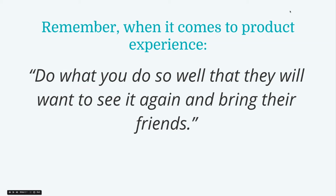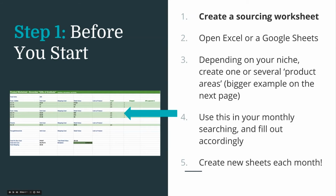This quote, I'm not sure who it is. I think it might have been Walt Disney. I'm not really sure. But: do what you do so well that they'll want to see it again and bring back their friends. So basically, when it comes to product sourcing and procurement for subscription boxes, this is your time to shine. This is why people are subscribing to your services, because they think the experience that you're going to give them is going to be amazing and they're going to want to tell everybody about it. So have that in mind when you do product sourcing. This is your time to shine, really.